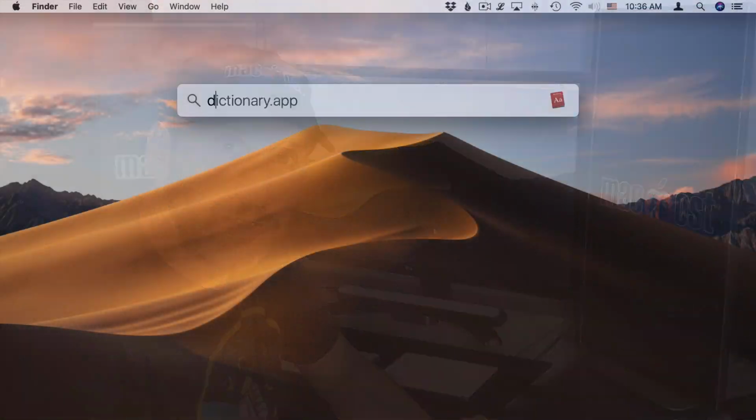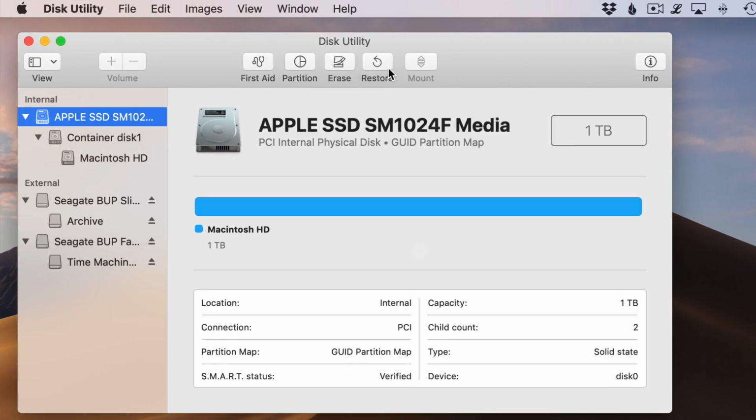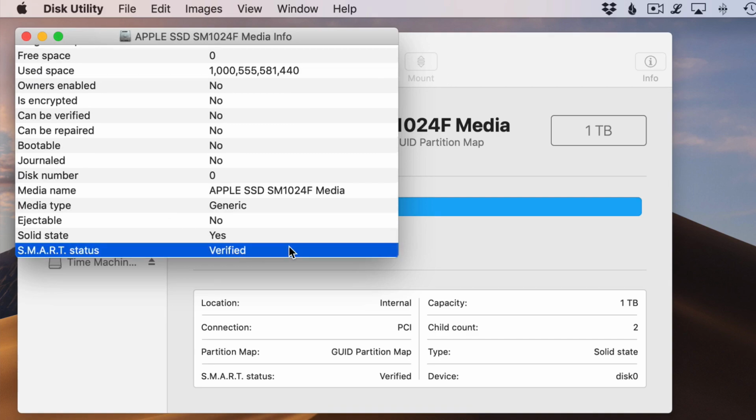Then you want to check the hard drive. This is pretty easy to do. You want to run Disk Utility, select the hard drive, and then get info on it. And then look for the SMART status, and it should say verified.